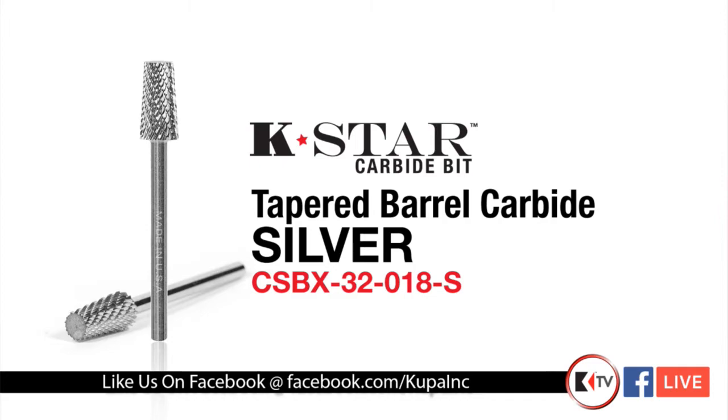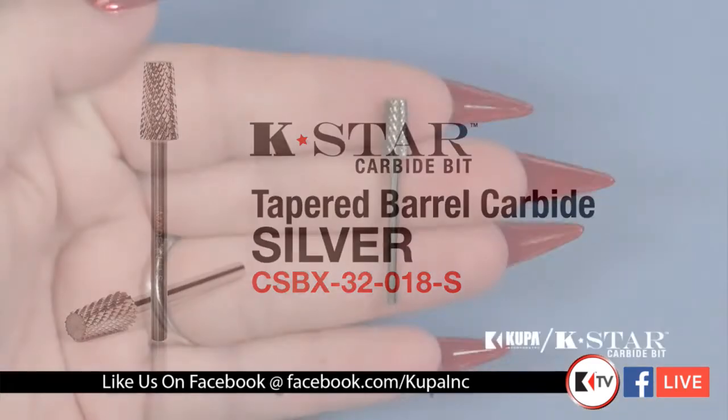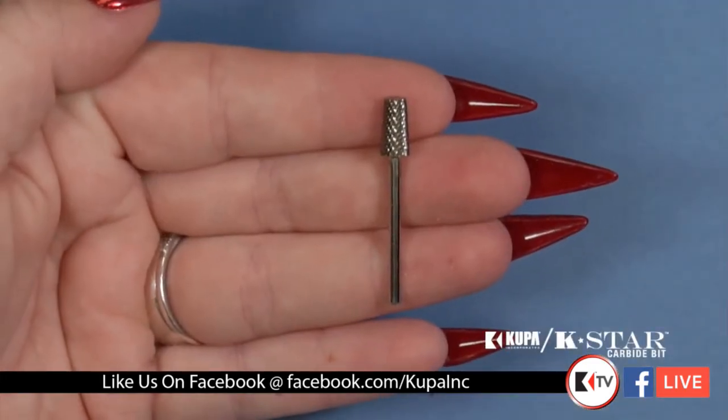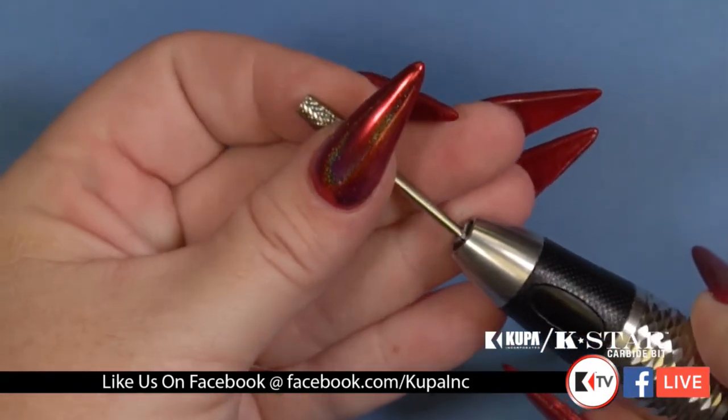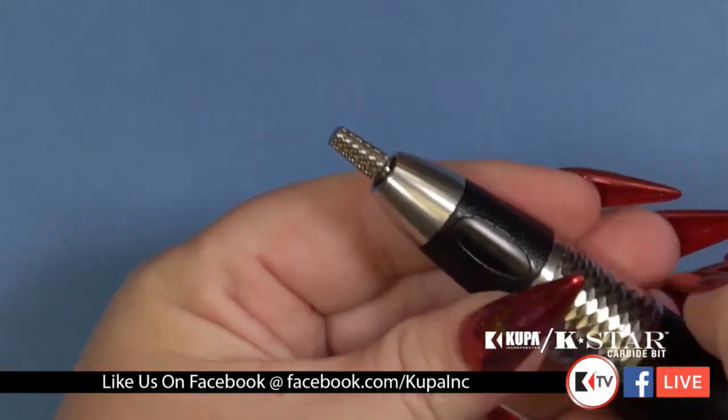I should have done a side-by-side because it is much smaller, but it's a great bit to get into the cuticles and get really tight without risk of getting close to the skin.